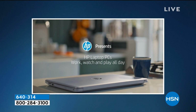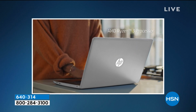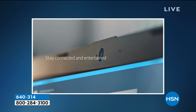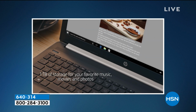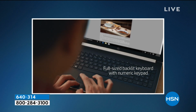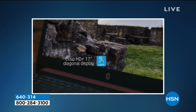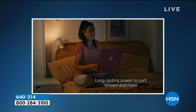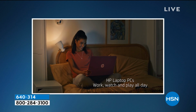So we have really hit the ground running with this. As we mentioned, this was a late-breaking addition to our show. So what is it? HP, of course, that brand stands for quality here at HSN. They are doing for us an HSN exclusive in the 17-inch widescreen, high-definition, gorgeous color display, touch screen laptop with all the latest, greatest additions and innovations. 640314. All you have to do is pick your color of choice.